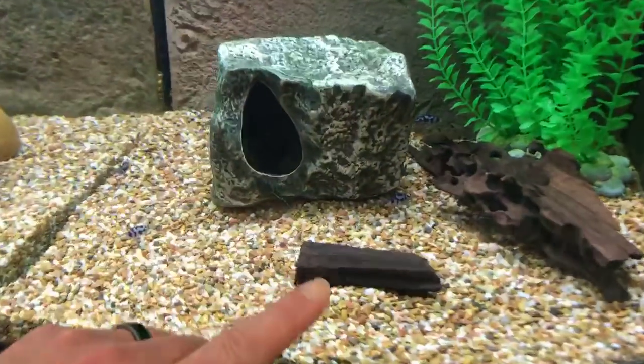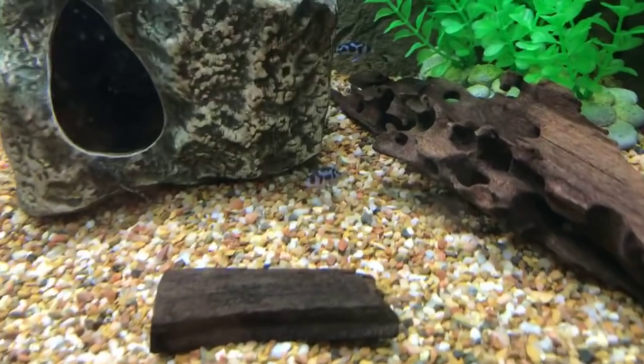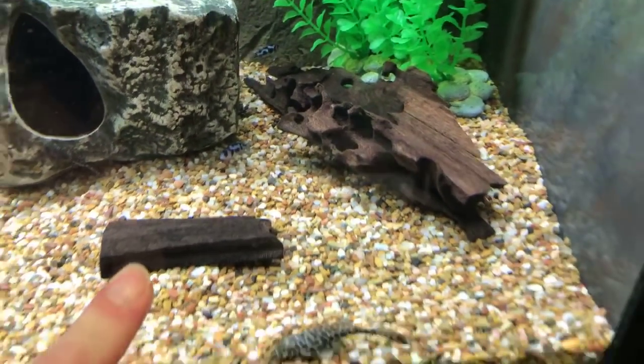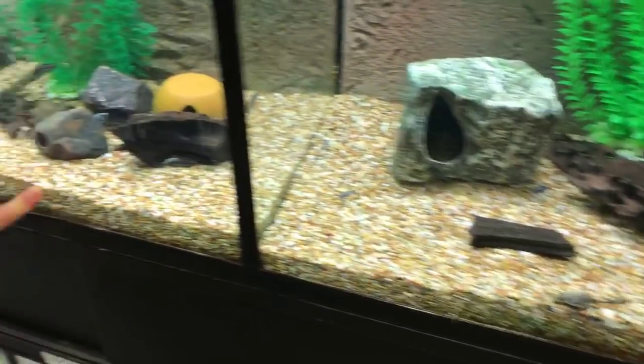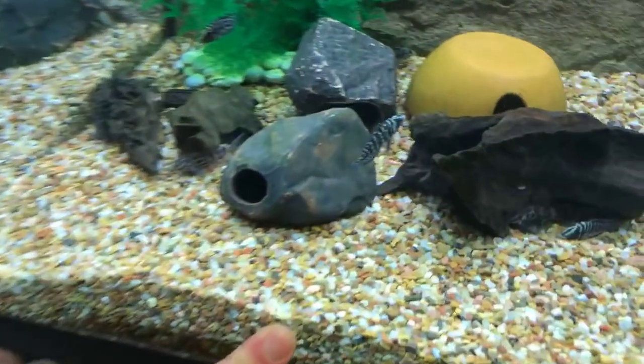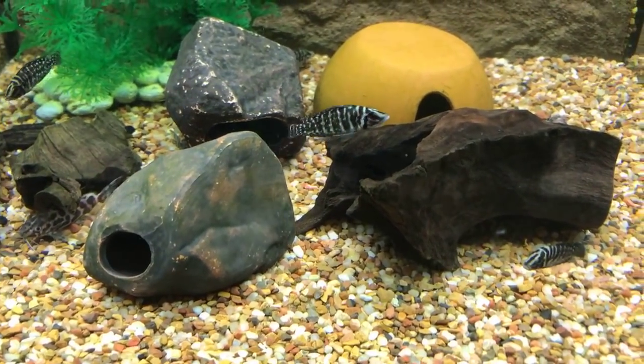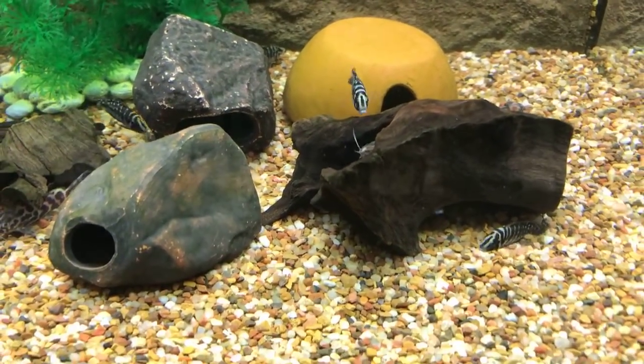We got some real small black widow frontosas. Oh, yeah. And we did a video on this one. We did. So check out our YouTube channel if you want to see some more information on the black widow frontosas. These are one of my favorites. Black Calvus, compressiceps. Cool. Altolamprologus calvus. They're awesome.